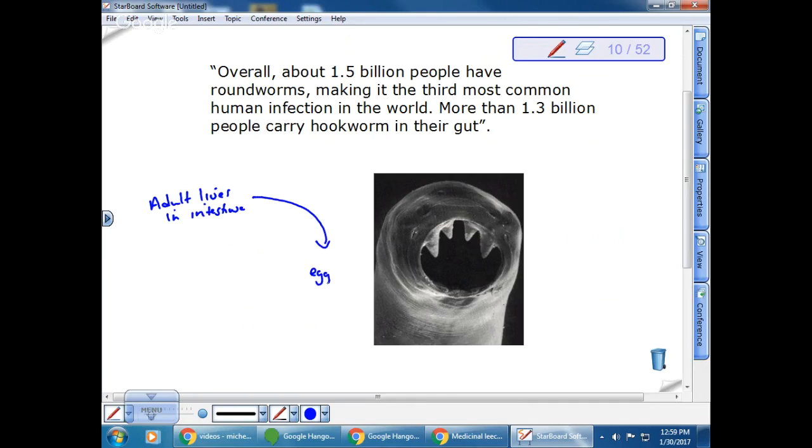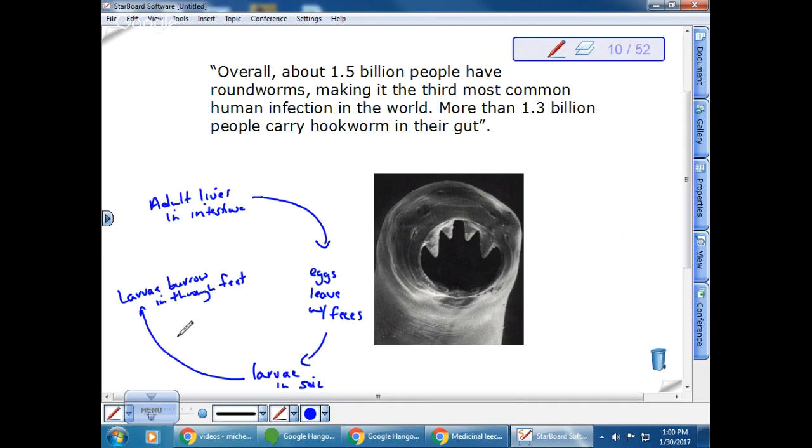The eggs leave with the feces, and they hatch out into larvae on the soil. So the larvae live in the soil. And then the larvae burrow in through the soles of the foot. Generally, it could be anything that comes in contact with the soil, okay? Now it's in the circulatory system. So when it gets into the circulatory system, it could go right to the digestive system, but it doesn't. Interestingly, it takes a different route. So it goes to the lungs. So it comes to the lungs, and it's coughed up and swallowed. So it doesn't go right to the gut.